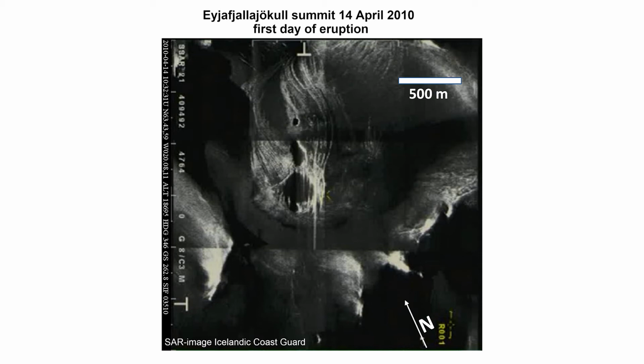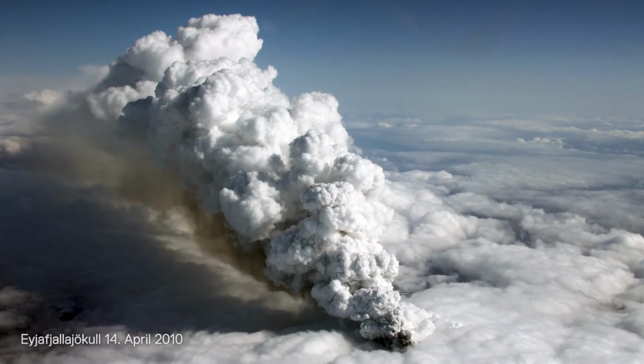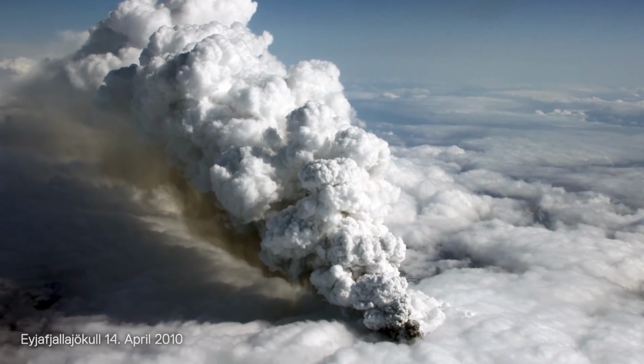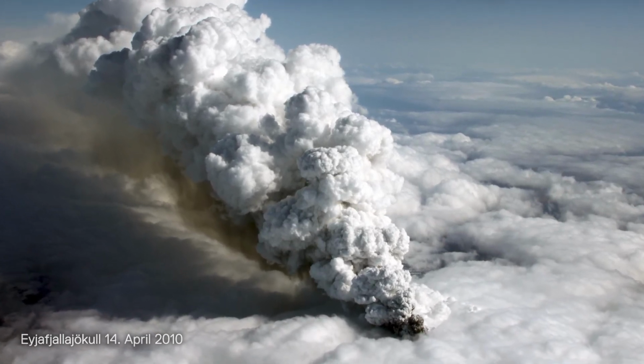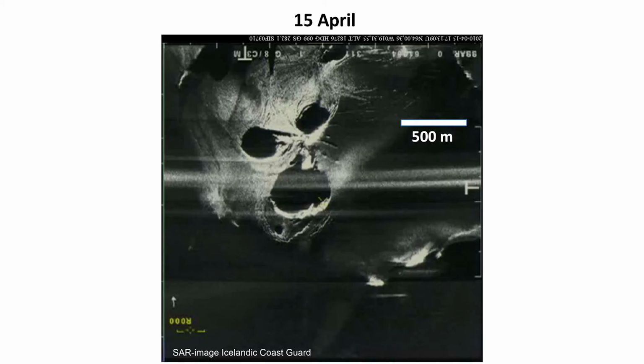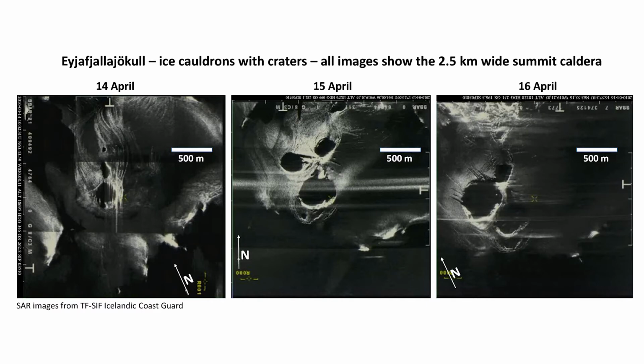And this system sees through cloud, so the aircraft can be flying at a safe distance, upwind of the eruption, far away from the volcanic eruption plume and ash in the atmosphere. This was the great advantage of the system during the Eyjafjallajökull eruption in 2010, when the craters were covered by cloud in the first 3 days. During those 3 days, we obtained many images showing how the ice cauldrons grew as the eruption progressed.